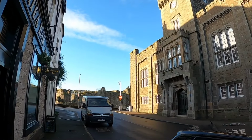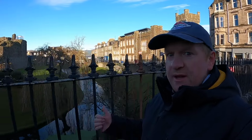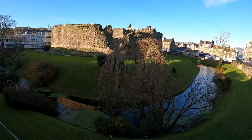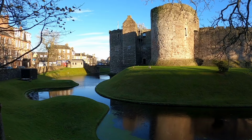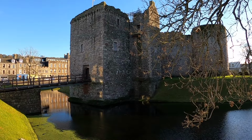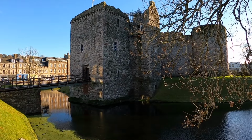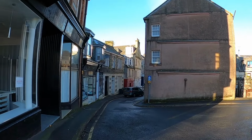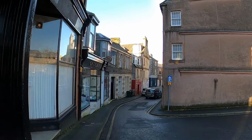Now look at this, we've got a castle right in the middle of town. I had heard there was a castle here in Rothesay, but I didn't realise it had a moat going round it. How cool is that? Now I do know that Prince Charles, when he's in Scotland, is known as the Duke of Rothesay. Maybe that's his castle.